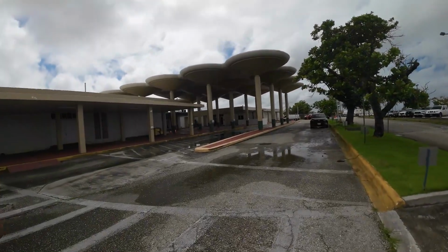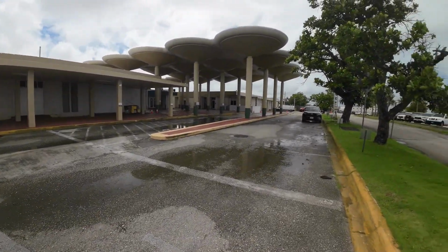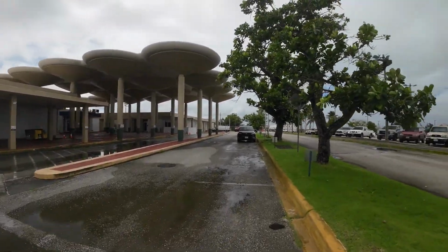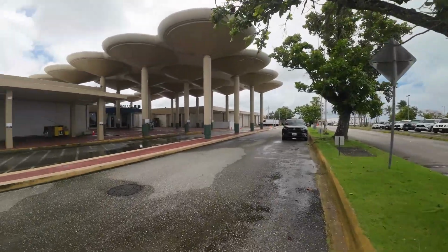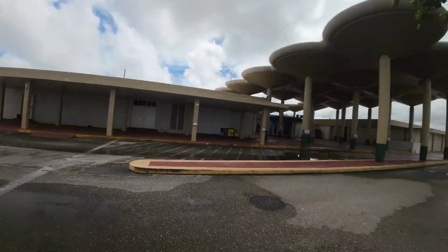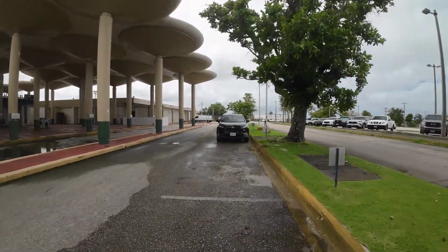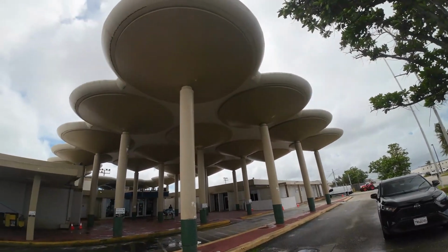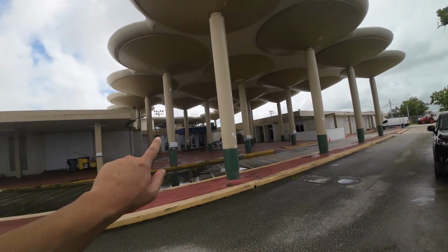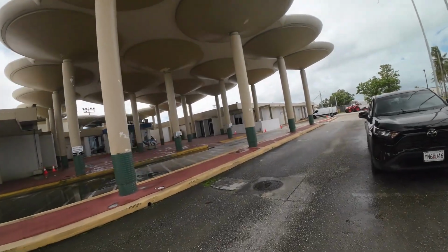This is the old airport terminal. It was pretty small, and now it's like a United Airlines ticket office. This is what the Guam airport was a long time ago when we were here. Kind of an unusual architecture, and it was wide open over there. You could just go through without that building.